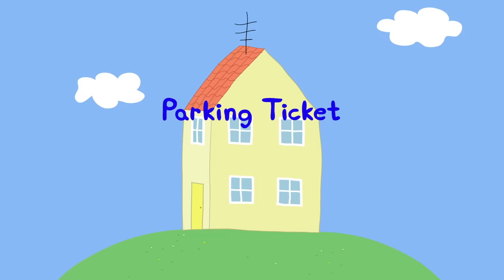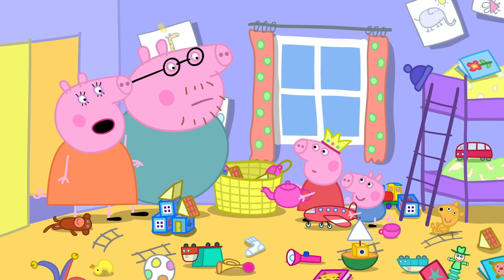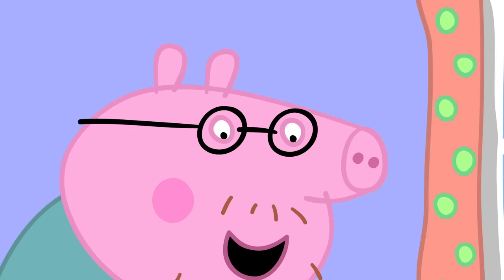Peppa and George are playing in their bedroom. They have made a bit of a mess. My goodness, what a mess! Oh, sometimes, Peppa, you could do a tiny bit of tidying up. Then we wouldn't ever have to tell you off. Why do children get told off? Grown-ups don't get told off. Ho, ho, ho. That's one of the very few good things about being a grown-up.